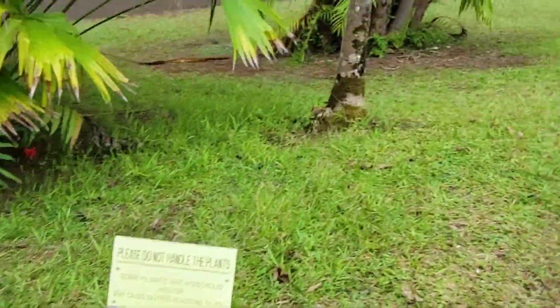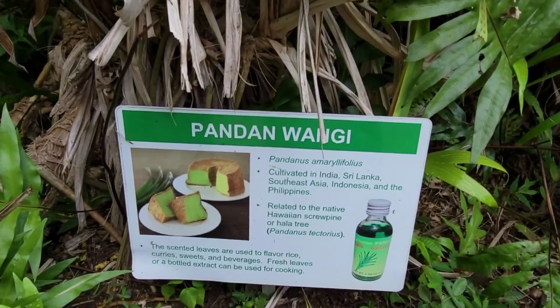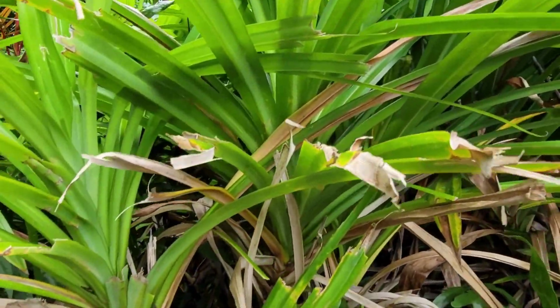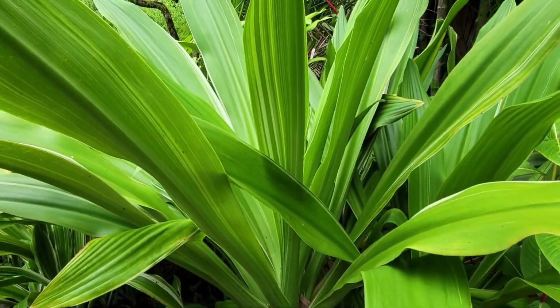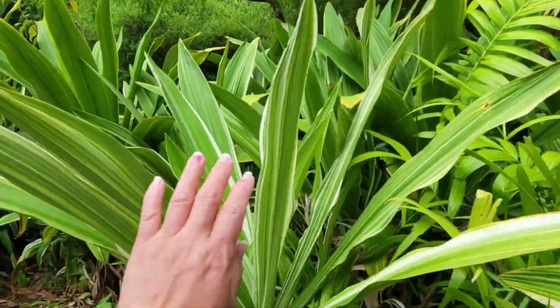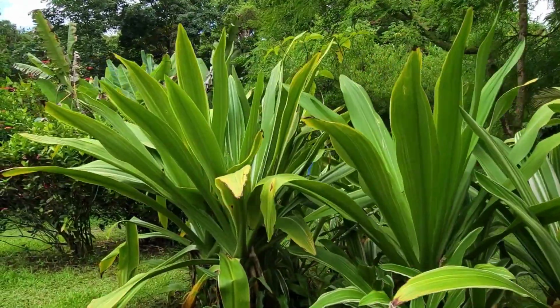This is the tropical forest walk right here. We have here this pandan, which is famous in the Philippines. We use it for dessert and it smells amazing, you guys. Pandan din pala ang tawag sa kanila. It is huge. Dracaena, I think. They are like really huge. Look at that. So gigantic.